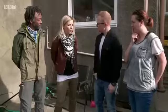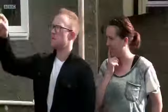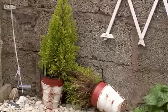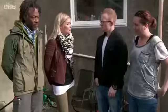So what would you like to see out here? To be honest, I was going to straight copy two doors down, because I love it. It's decking, it's really nice and friendly and inviting. So you see other gardens and you think, do you know what, I'd like to do something. What would you like to see out here, Sam?